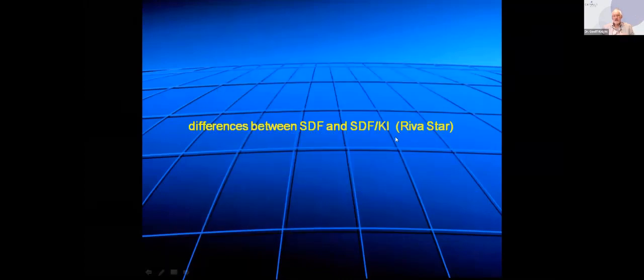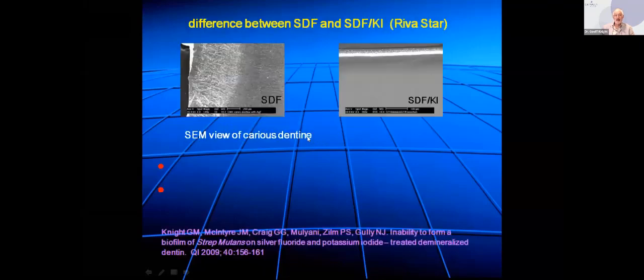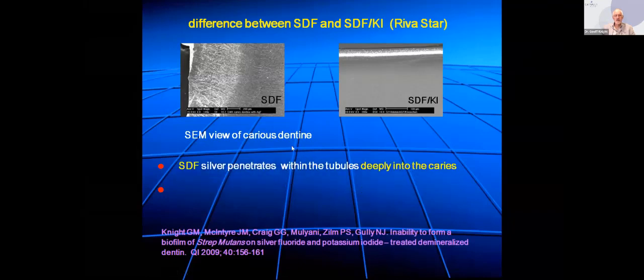So let's look at the differences between silver diamine fluoride and silver diamine fluoride with potassium iodide, because it's not just that people say, oh, I can use the silver diamine fluoride and the potassium iodide doesn't work. It's not like that. It's a completely different chemical reaction. Now, let me show you. Let's look at an SEM, scanning electron microscope view of SDF. You can see on the top left-hand screen the silver penetrates down the dentine tubules. On a scanning electron microscope, you can't see the fluoride, but you can see the silver.